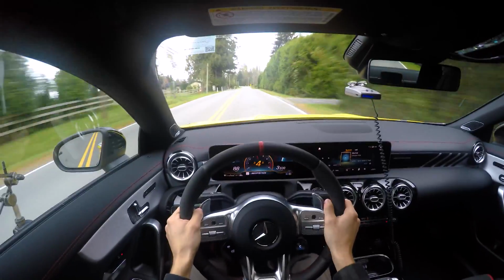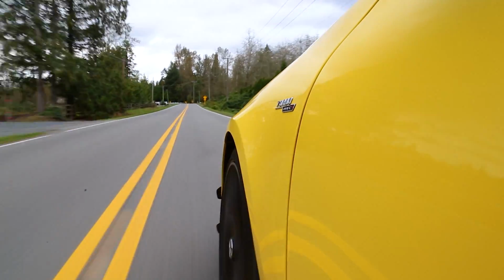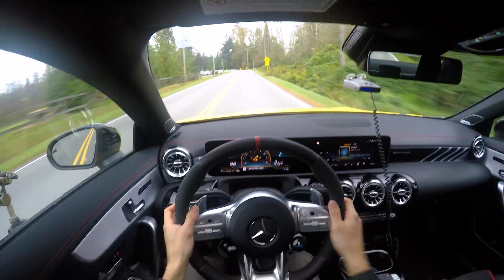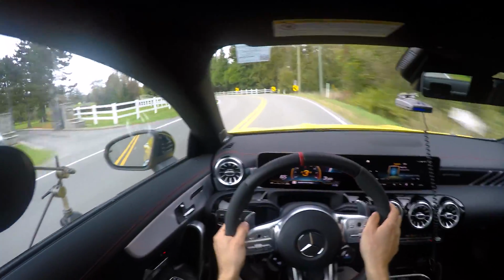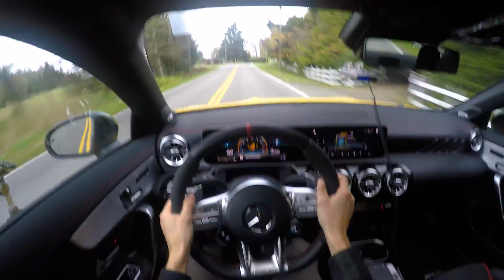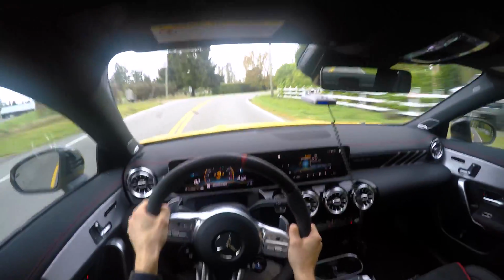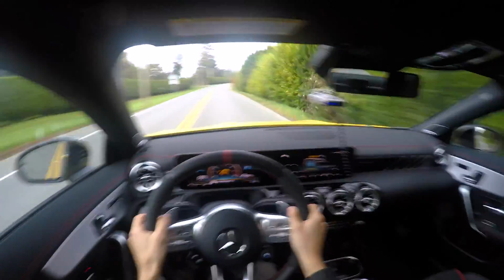So sit back, relax, and we'll just listen to the exhaust noise and we'll go through a few of the driving modes. So we're going to start here off in comfort mode. Really nice to drive the CLA in comfort mode. That's basically just what I leave it in around town. Although you can change all of your driving dynamics and driving settings individually, right?